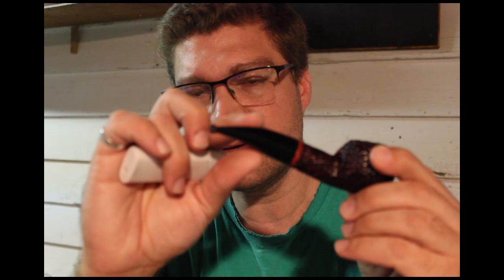All right, so very quick initial impression. I really like the size of this pipe. It's fairly compact, a smaller size, but the bowl itself I don't find all that small. I think the button is nicely shaped. The way the stem is, it quickly narrows.